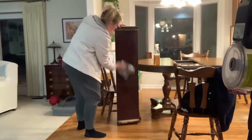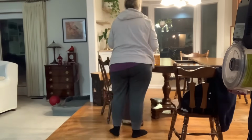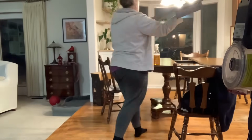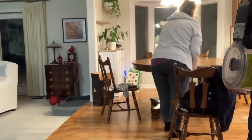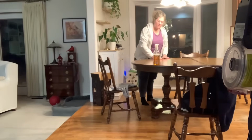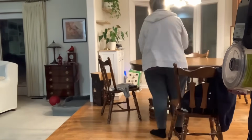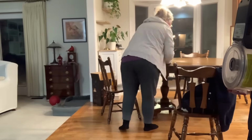Especially over the holidays, when we have family gatherings here, everybody wants to congregate in the kitchen. And I have never pulled this leaf out, and it could help fit like 3 more people around the table. So I wanted to make sure it was the leaf. I wanted to clean it all up.